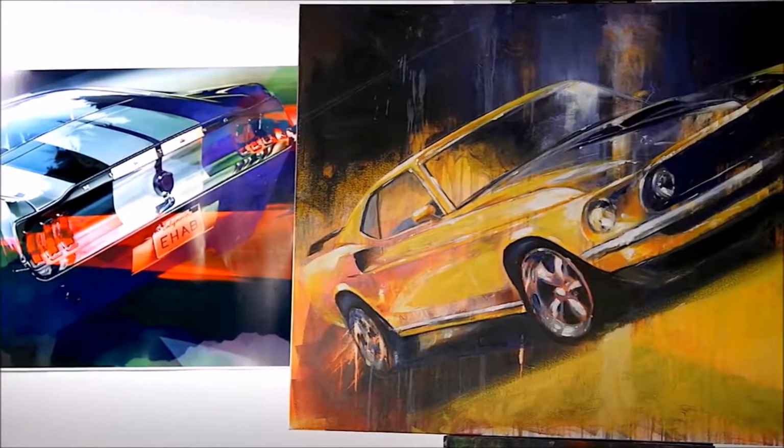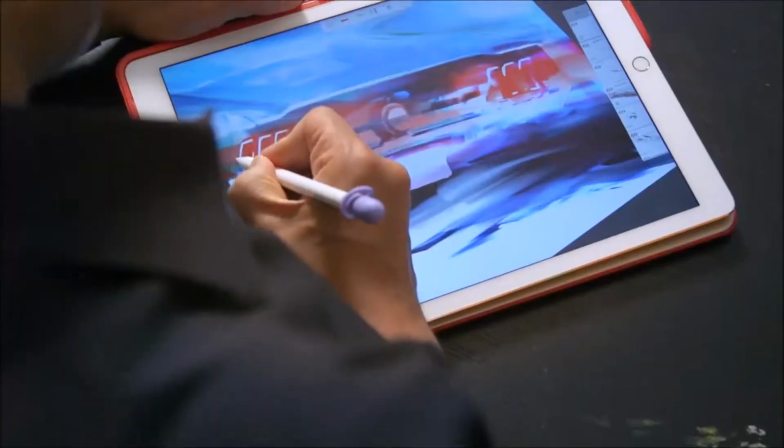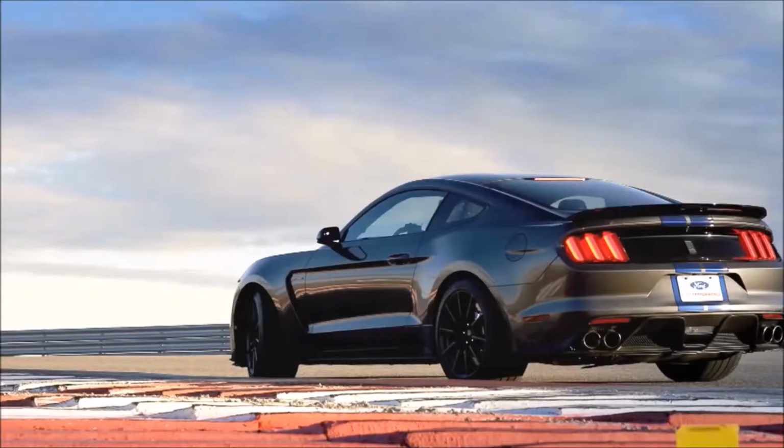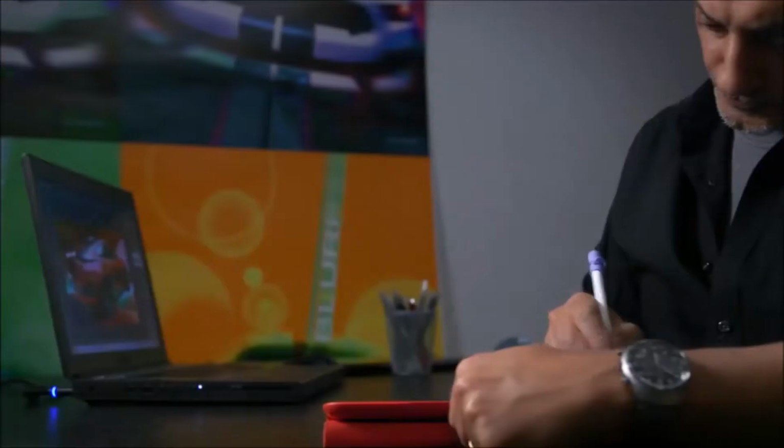I've painted it in acrylic, oil paintings. For design, we use markers. I like colors. I like positive colors. Colors induce energy. The GT350 is in such high demand that it's difficult to get a hold of.